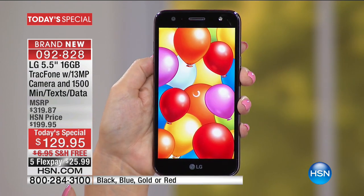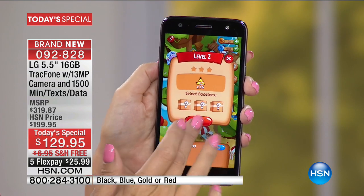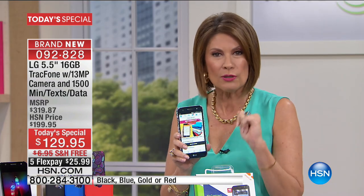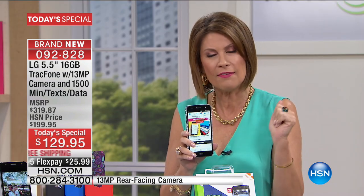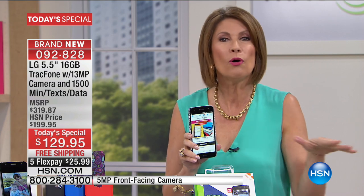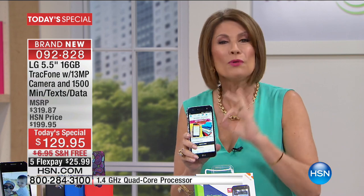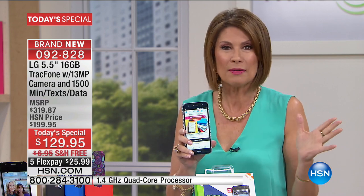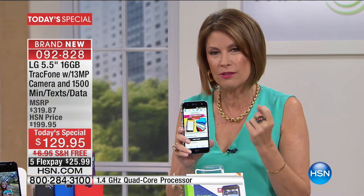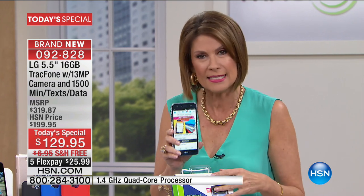Right. But you know what? You end up with those fuzzy, diffuse pictures. You want great pictures? This is the one you want. 13 megapixels is the best quality we have ever been able to give you. 13 megapixels rear-facing, 5 front-facing. Unbelievable pictures that you're gonna grab. If you only bought this just for the picture taking, you would be ahead of the game, because you wouldn't have to buy a camera that has all those megapixels. The quality is exceptional. The fact that you can upgrade that memory, that you can pop out the memory card, is such a big deal.